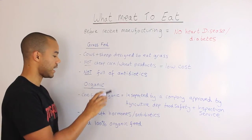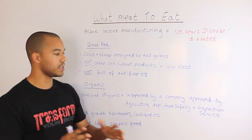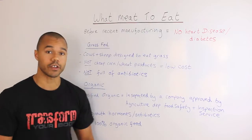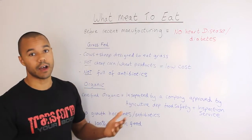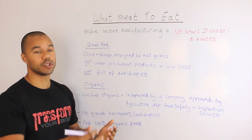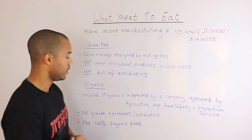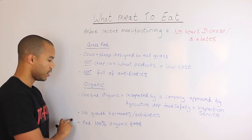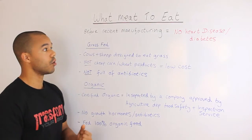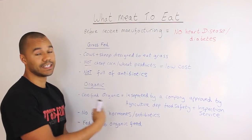And the next is organic. Now, certified organic food is inspected by one of about 40 different companies, and these companies must be approved by the Agricultural Department of Food Safety and Inspection Service, so that they go down and check how the meat is being raised and what they are given to eat. And so therefore they will approve it as organic or non-organic produce. Now, there are no growth hormones or antibiotics allowed to be given to the animals.